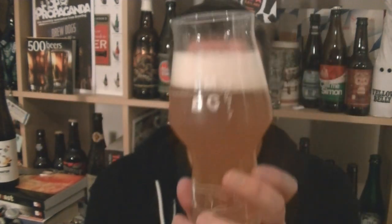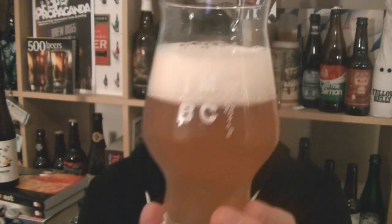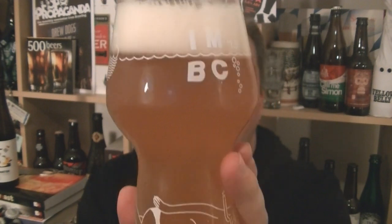There's a bit of yeast slurry at the bottom. Beer in the glass, a very hazy, pale orange beer. Nice, tightly packed white head. Let's give it a swirl and a sniff, check out the aroma.